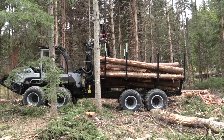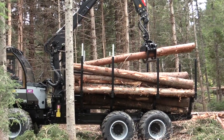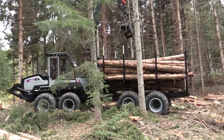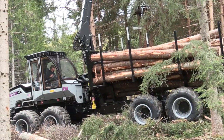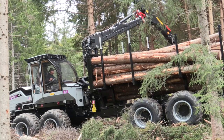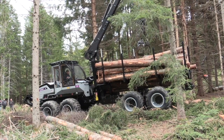These are spruce saw logs that will be used to make lumber. The operator in this case is collecting all the wood of a certain length. He's leaving the smaller ones or the shorter pieces to be picked up later.